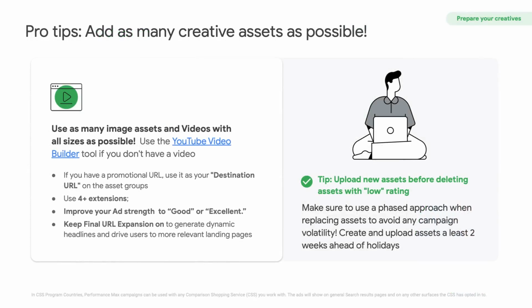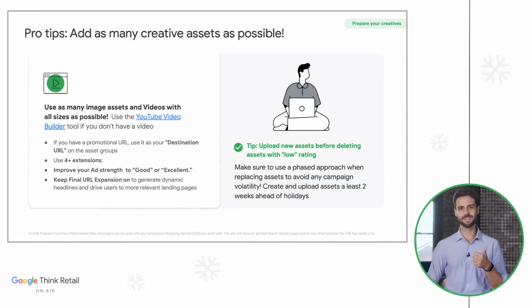All right, so wrapping up, the main things that you have to remember when thinking about creatives and Performance Max. First thing, use all of the images, assets, and videos with all sizes possible. So this is going to be guided by the ad strength, but I really wanted to emphasize it is going to be key for your performance. If you don't have a video, you can use the YouTube Video Builder tool and then create one in 5 to 10 minutes, really drag and drop.